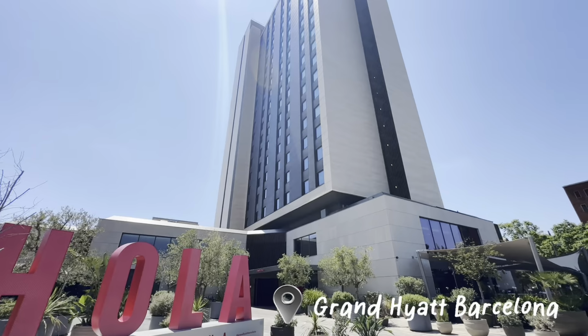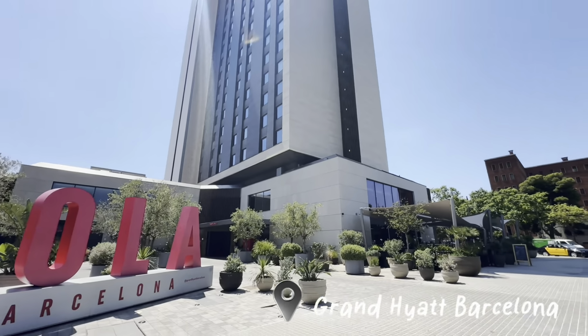Hey guys, so we are heading out for our first full day in Barcelona. We are staying at the Grand Hyatt Barcelona, which is a little bit outside of the city center area. It is right by the Barcelona Stadium, so Camp Nou, if you're into football or soccer, as us Americans call it. So yeah, we're heading out to get some breakfast, and then we're gonna be doing a free walking tour, which we highly recommend you do in every city that you visit. But yeah, we're about to get in the elevator, so catch you later.